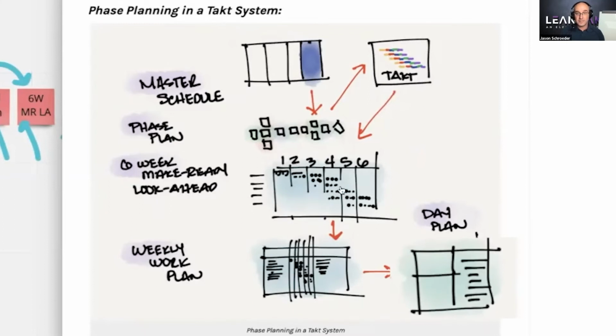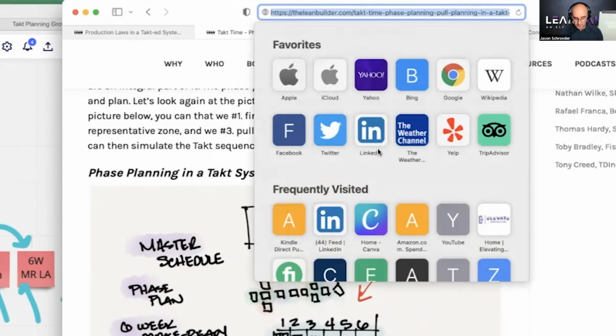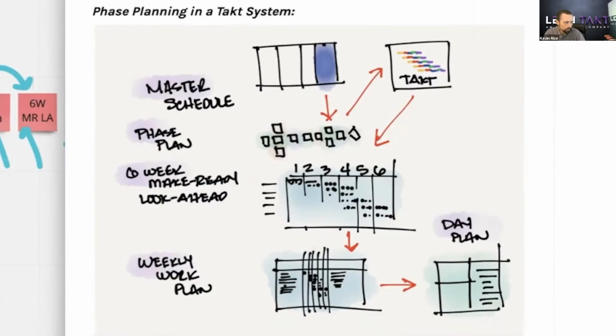So if you want to learn more about that, this blog right here is a killer way to look at and answer that question. Once you've created the Takt plan from the pull schedule, do you even bother looking at the milestone schedule anymore? Not really, not me, because you've now pull planned and created it.